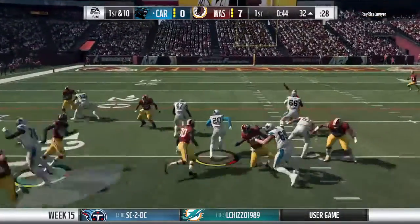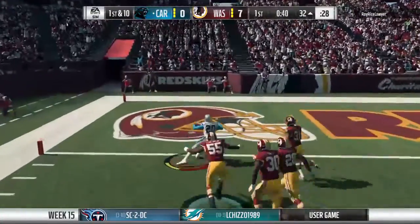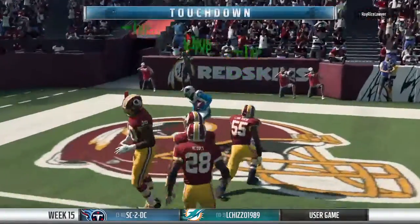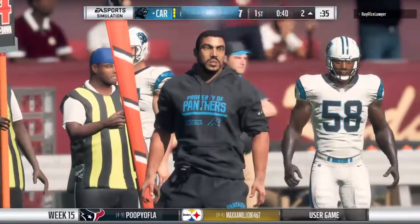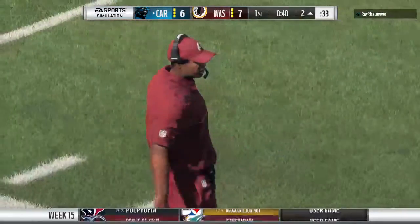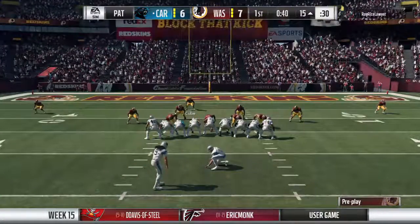And they give this time to the tailback. Finding room to the 20. Touchdown, Carolina. A great effort there. Touchdown number 15 on the year. And the Panthers are now an extra point away from tying up this game.